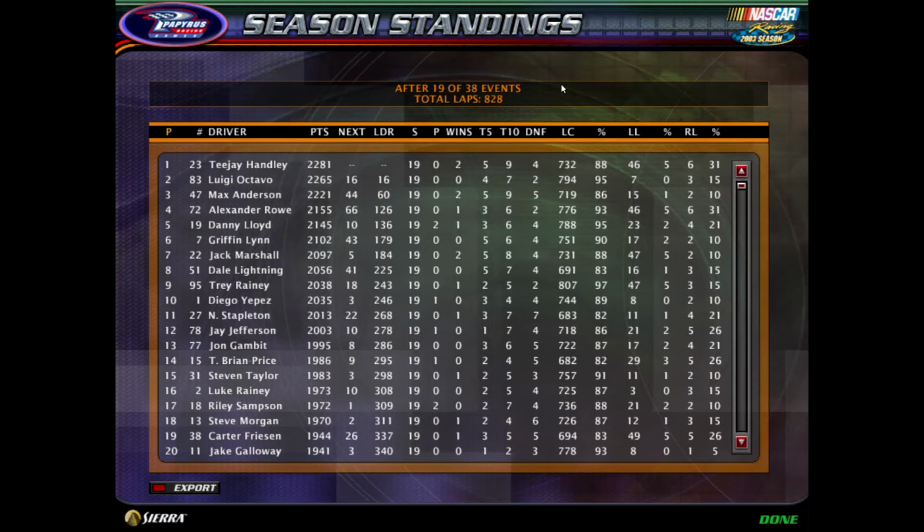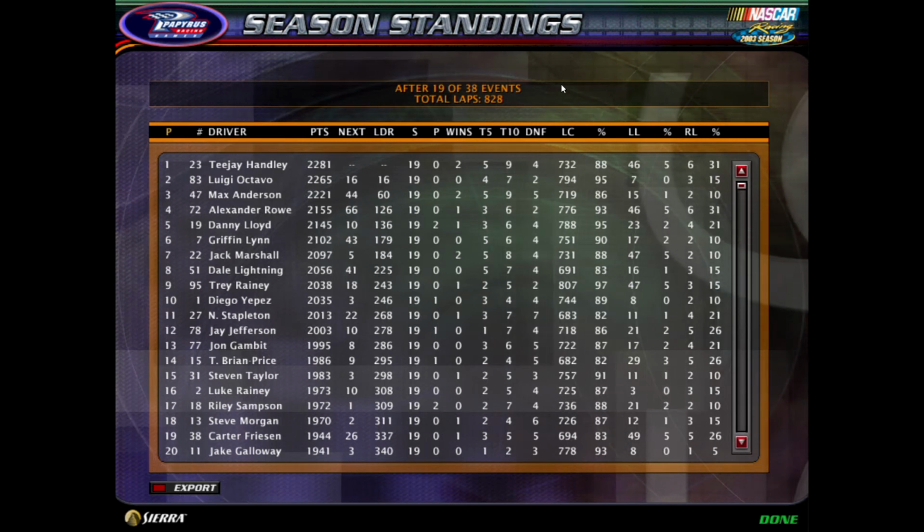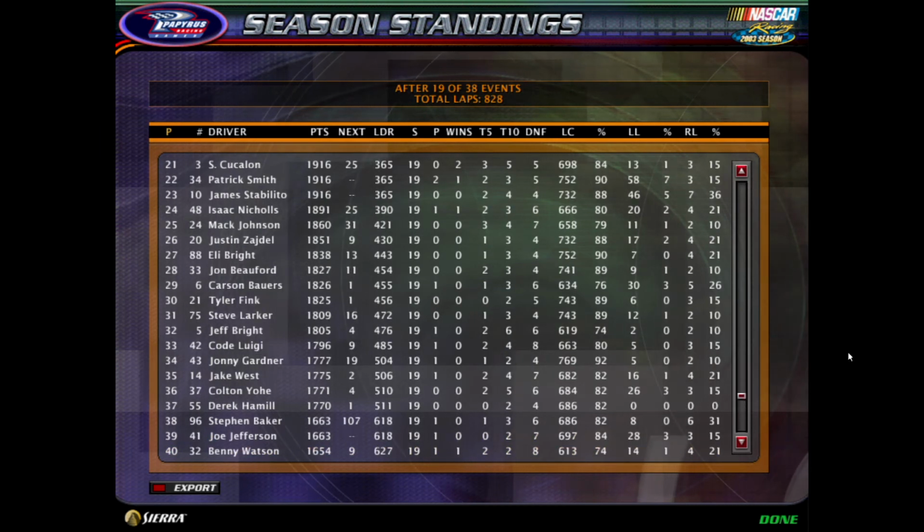Stapleton is one of the wild cards with the win. Steven Taylor's teammate, the other wild card. But then you have Steve Morgan down here with the victory. Carter Friesen. You have Jay Jefferson, he's 12th. John Gammett, 13th. They're without victories. Taylor Ryan Price, Luke Rainey, Riley Sampson, Jake Galloway. And then say Trey Rainey falls out. He would take a wild card. Marshall could fall out. He could take a wild card. So there's still a lot to happen.